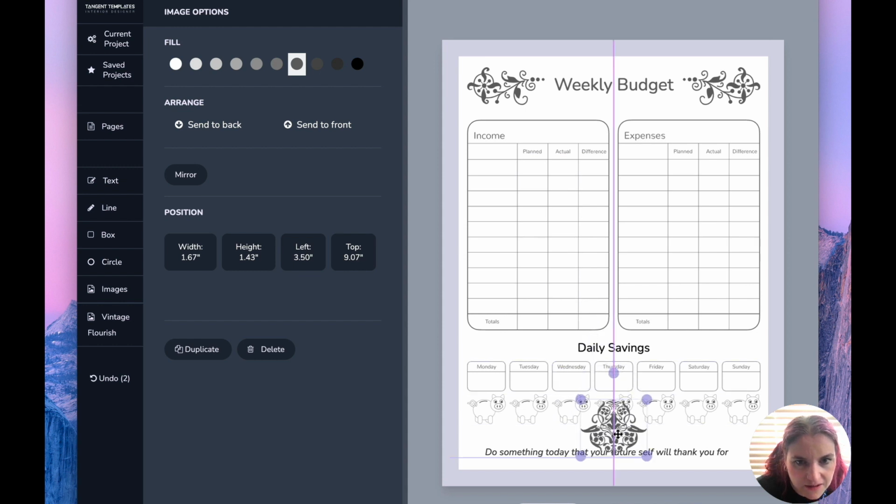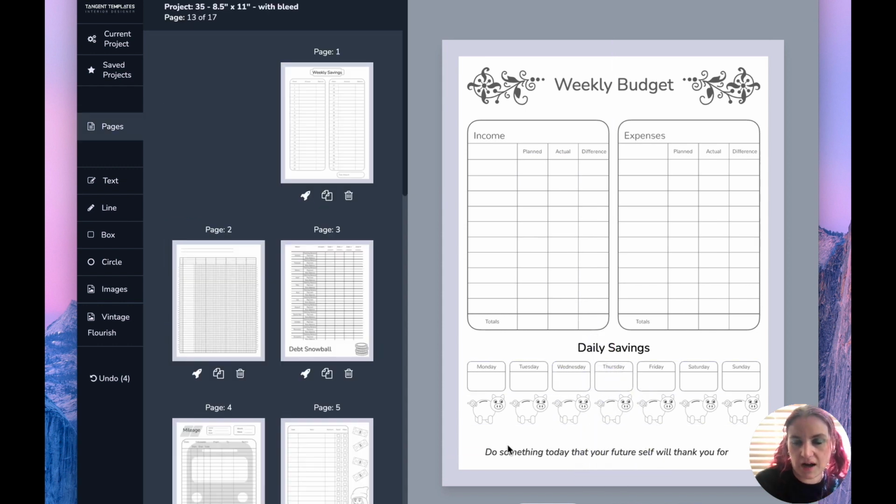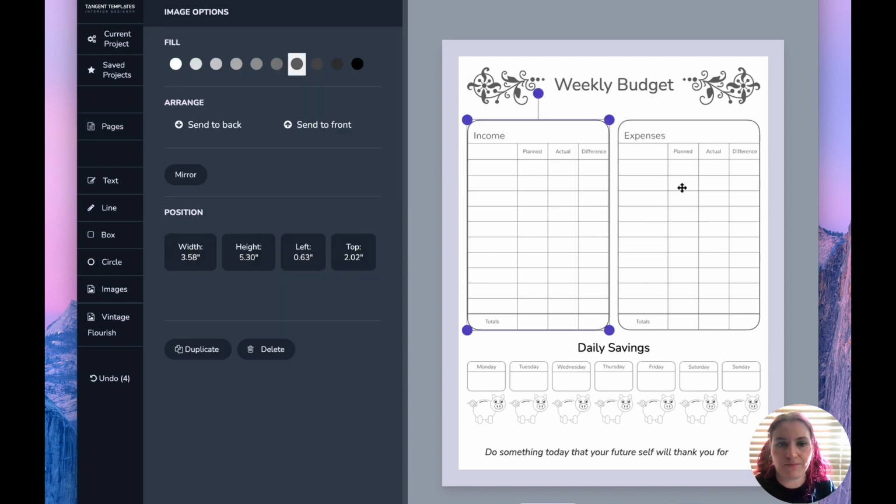I like this one. It kind of looks like a bee. You could put this at the bottom here. Instead, what I did, I used a motivational quote and I used the little piggies there to log daily savings. So this is a budget page. I added income there, expenses. It's all done for you. You've just literally got to drop these boxes onto the page. So you've got income, expenses, planned, actual, difference, and your totals there. Plus, I mixed it with daily savings to make it a more interesting page.